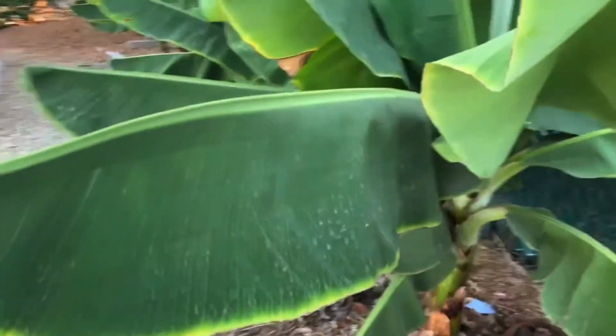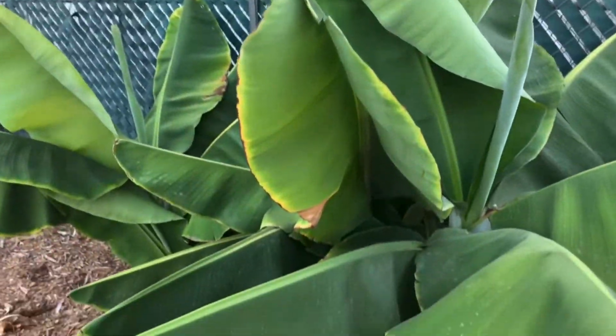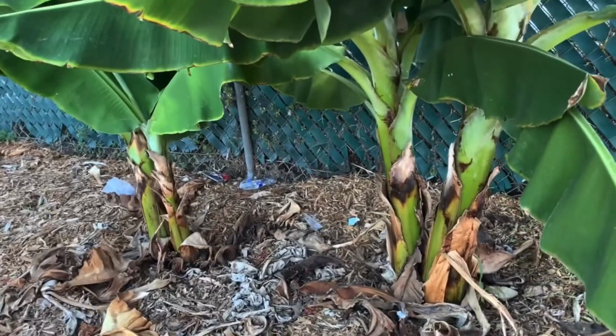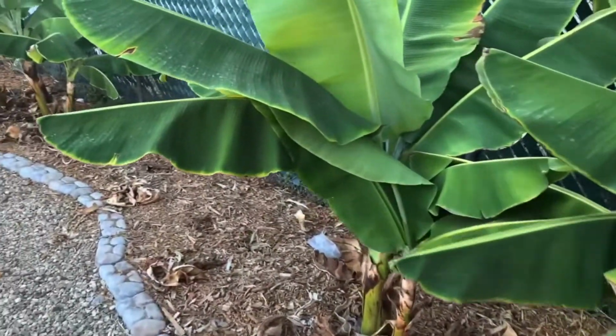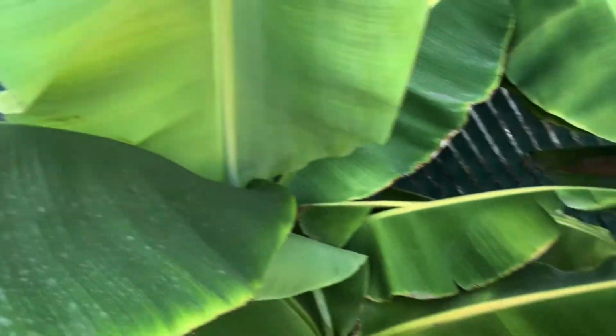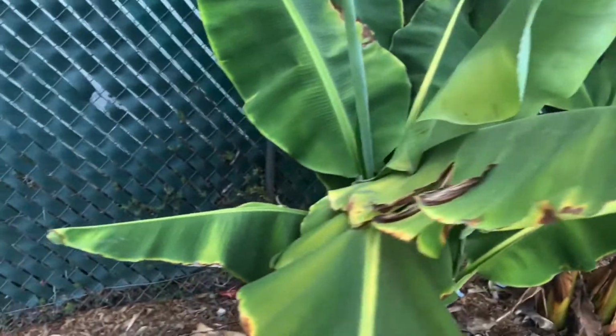And my bananas, but no bananas. I even cut off a lot of the undergrowth. I probably need to chop some more, but yeah, I did cut off a lot of undergrowth so it can maybe produce something for me, but so far it's just giving me pretty leaves.